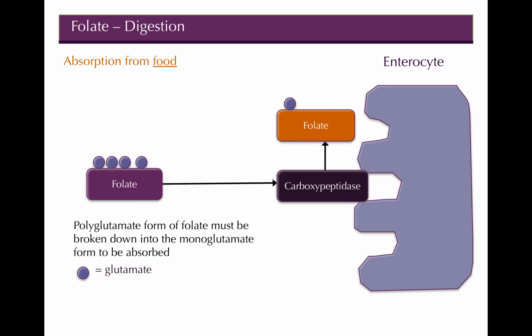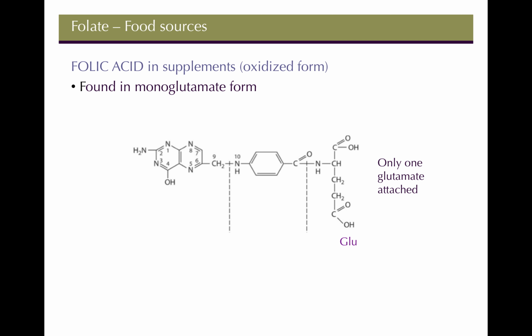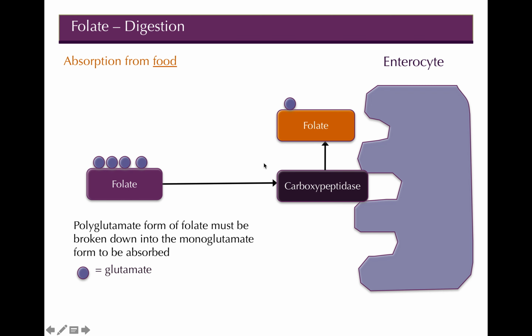What cuts off all the glutamates is carboxypeptidase, which is just this enzyme that's usually sitting on the surface of the enterocyte that's always active. So carboxypeptidase comes along, cuts off all those extra glutamates. However, remember, one glutamate's always there because that's one of the essential components. So if we go back, remember it's a pteridine, a PABA, and then this glutamate is always there. If you cut off that last glutamate, it's basically just not folate anymore.